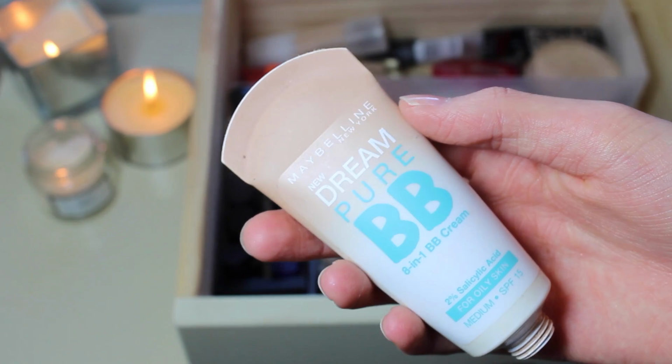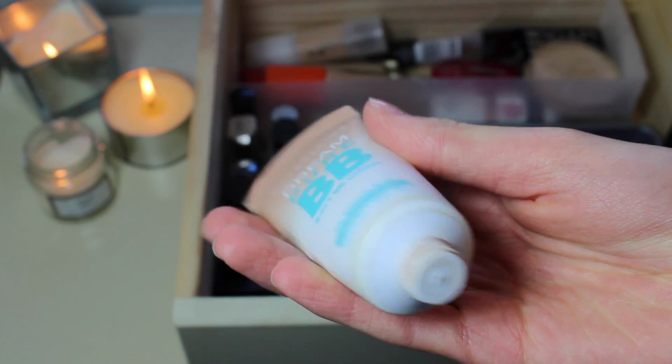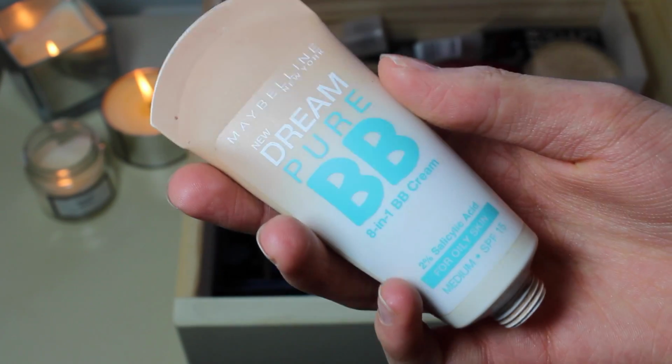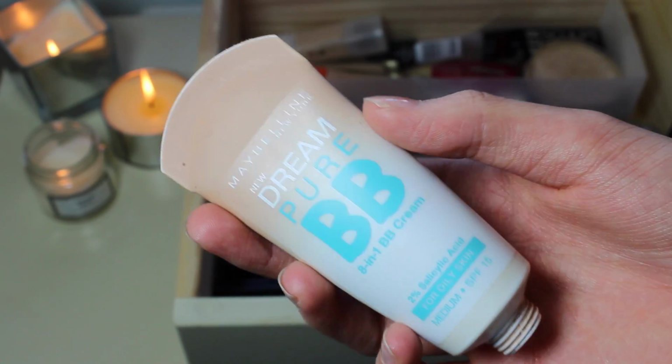I also keep in here my Maybelline BB cream. This I have had for absolutely ages that you can see I've lost the lid for. It's nearly empty, but I really like to use this on days where I'm not going anywhere but I just want a little bit of coverage.